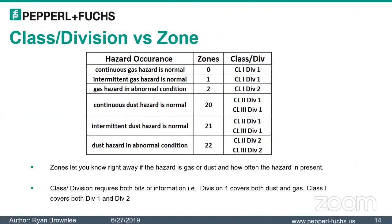So, class, division versus zone. Zone lets you know right away if the hazard is a gas or a dust. Okay, so if I look up here and I look at Zone 0, continuous gas. If I look at Zone 20, the 20 indicates that it's a dust and water. On the other side, if I look at class and division, those can represent multiple groups.